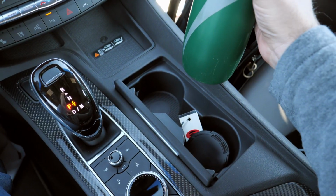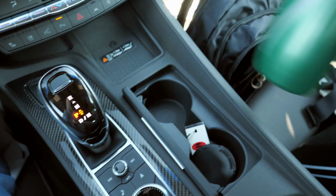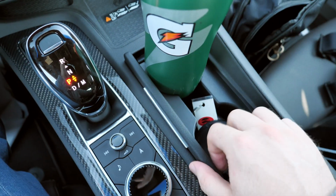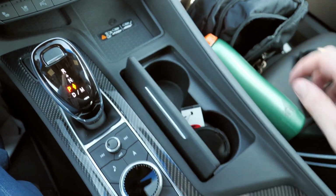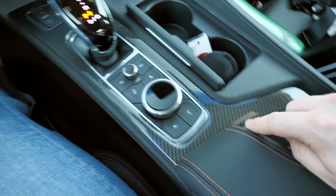My typical complaint with GM is the bottle holders. They're pretty skinny. I wish they would widen those up, and they don't have any accommodating springs in there either, so that would be nice. But you do have this to where you can actually cover that up if you're not even going to be using it. You got more nice trim right through here. You can really see that on the camera.